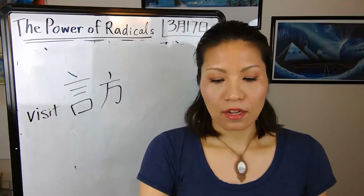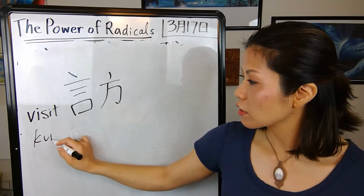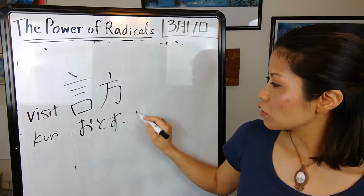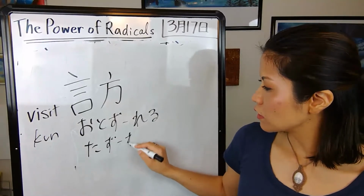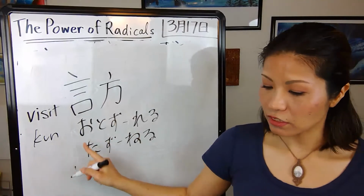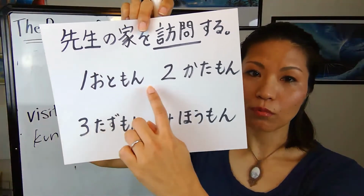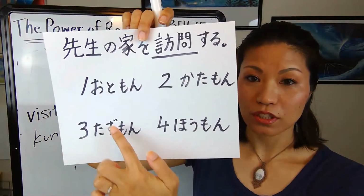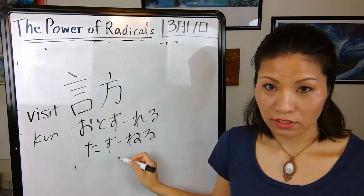And then the kun reading is 訪れると尋ねるです。訪れると尋ねる is the kun reading. That's why they have 音、門、尋問. That's the reason why they have 2 choices here. 音、門、尋問. Because kun reading is 訪ず、尋.